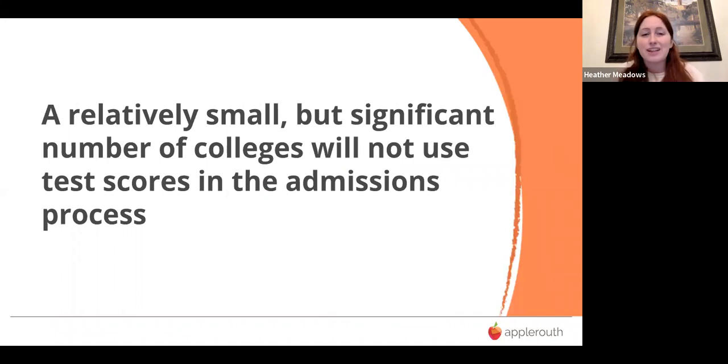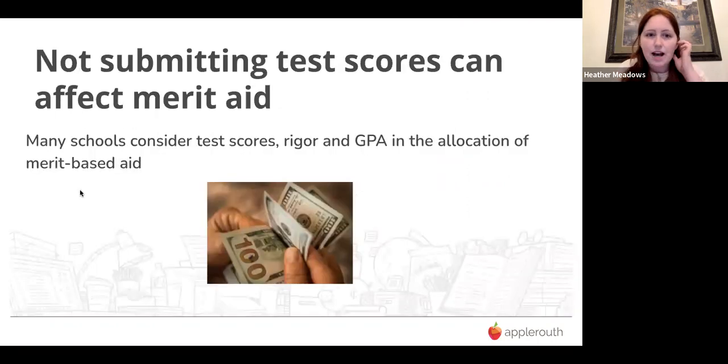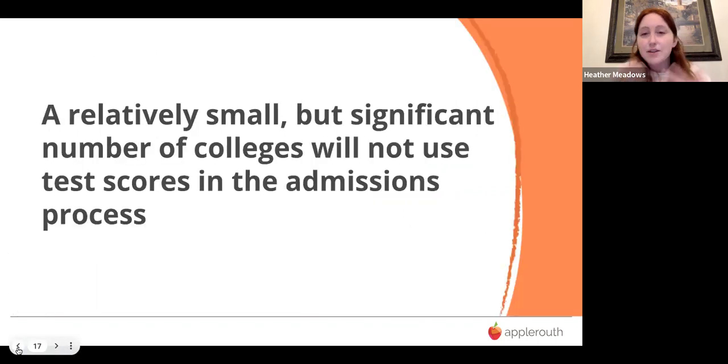Right? So a relatively small but significant number of colleges don't use test scores at all. Those are the test blind ones I mentioned earlier. And those test blind ones, again, are very small. It's growing though. You'll see a lot of small liberal arts colleges doing this. Again, University of Chicago is the biggest one I know of. So they don't use it at all. That's called test blind. So again, know that those two words do mean different things. Make sure you're paying attention to what the school says on its website. Test blind is a whole different thing, right? You don't send them at all. So you want to make sure the rest of your application is really strong.